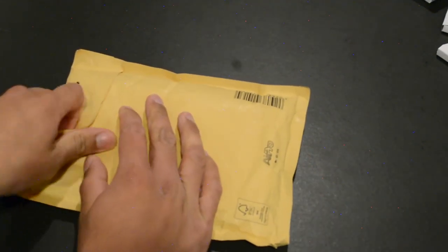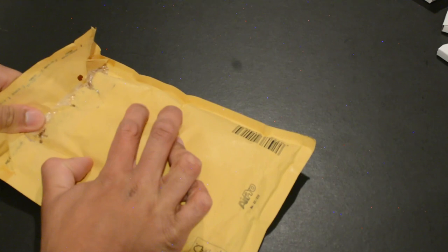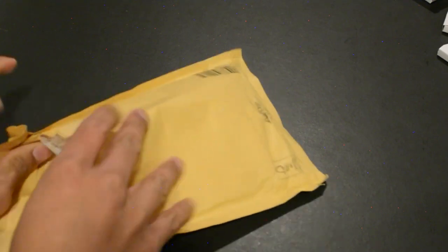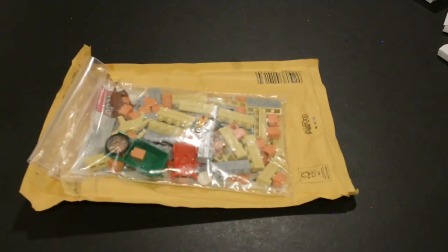I actually have a pair of scissors here, but it's opening quite nicely just like this. So if that works, then I don't even need any of those. So hopefully that will be good enough. And yeah, this is looking good. So I'll take out this slip, first of all, and I'll put the parts out so you guys can see all those.